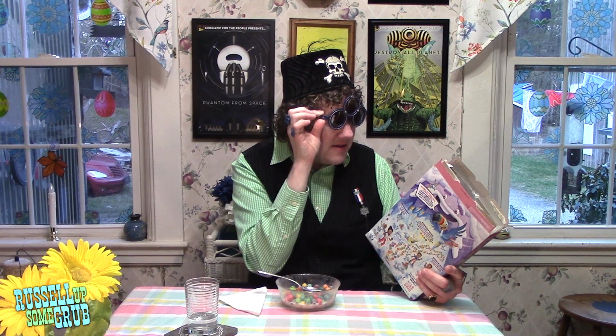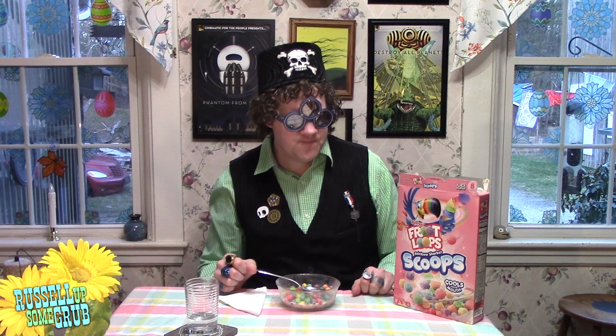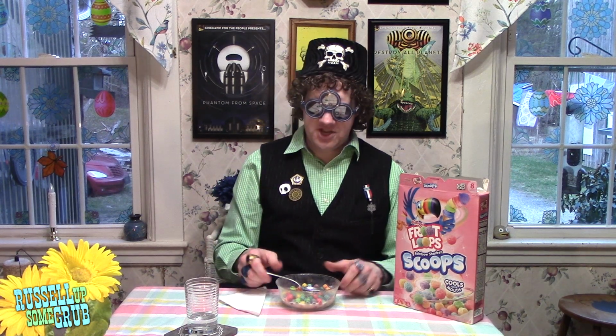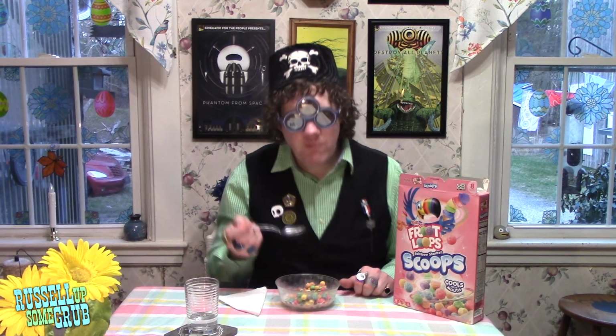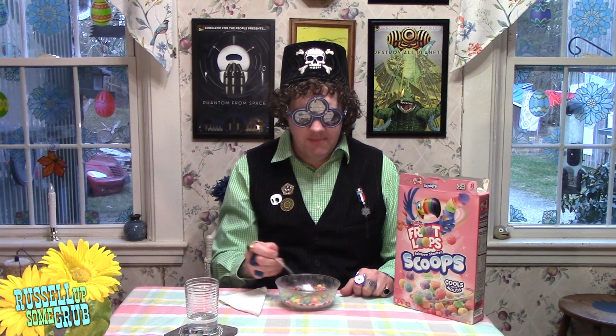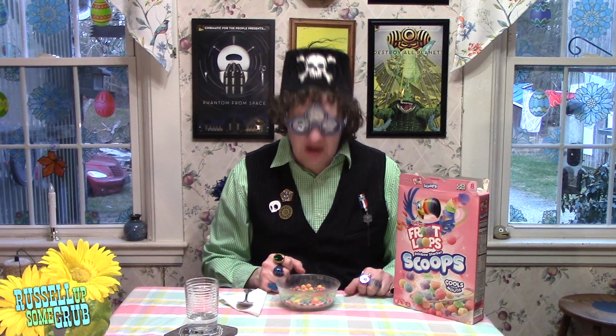I can't tell if there's anything in here that would give it that particular freshness to it. It's hard to describe. It's kind of similar to mint, but it's definitely not mint. Yeah, it's hard to place it. It's a very interesting flavor, with an interesting aftertaste as well. I think the corn is still a little overpowering. It's like they didn't quite use enough of that fruit flavor on it.